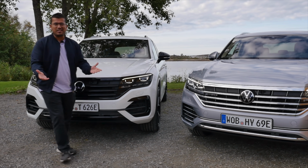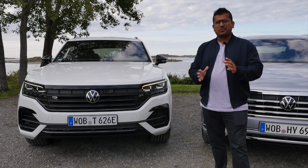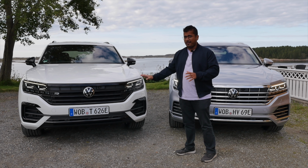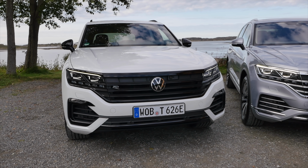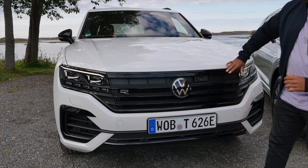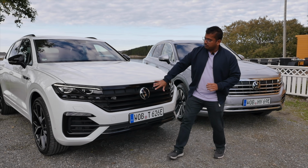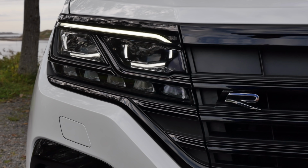Changing cars and changing presenters. When Thomas told me he's going to go check out the Atlantic Ocean Road, I just had to tag along. But here we have the R, the Touareg R. This is also a plug-in hybrid, but as you can see, the entire front fascia is completely blacked out. You still have the 3 main slats here, but they're completely black. So is the little slat that runs diagonally along the headlamps.